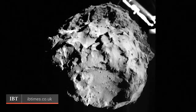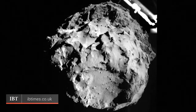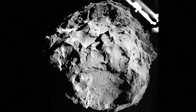Among several records set by the mission, Rosetta has become the first spacecraft to orbit a comet, rather than just flying past to take pictures.